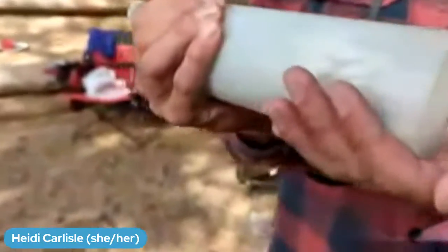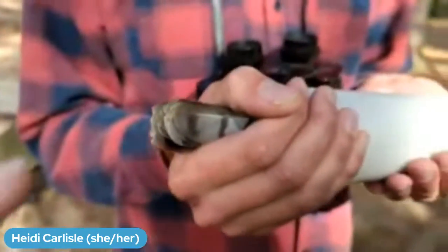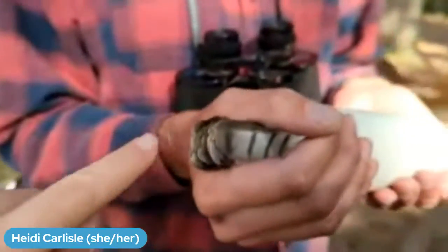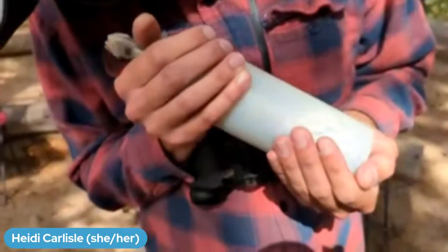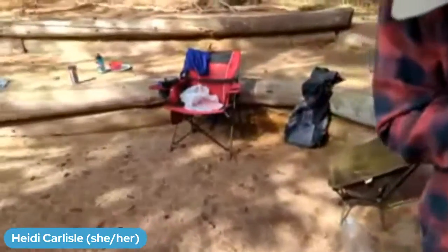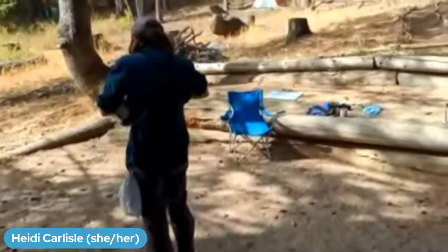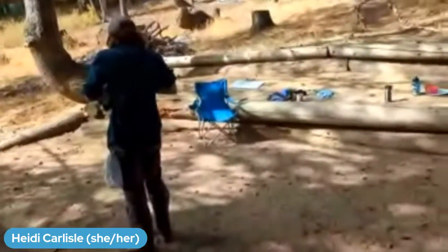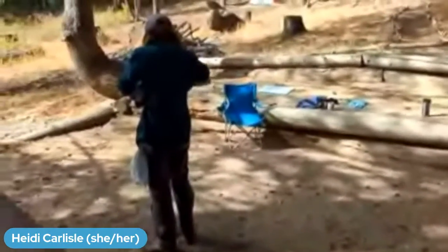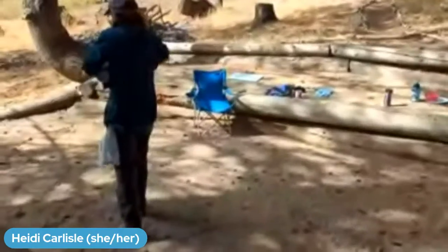So we carry them in cans. So I'll just show you this one right here. We carry them in cans or tubes to hold them so that they can't get away. So you can see this raptor's tail sticking out right here. And then when we're ready to look at him, we'll take him out of this can to show you. And then our other scientist, Lucian, over here, is going to be pulling out our other raptors. So we'll take a look at our Cooper's hawk first, and then we'll look at the smaller sharp-shinned hawk.